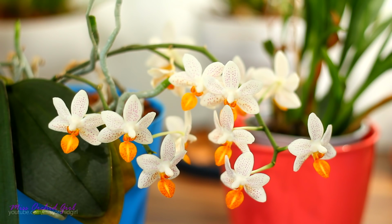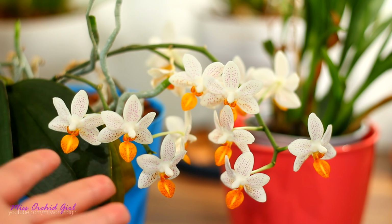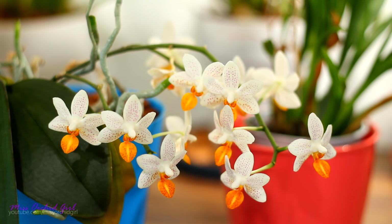And before we move away from the Phalaenopsis to the final group of orchids, here are some honorable mentions. The Phalaenopsis Mini Mark, one of my favorites. This is a second purchase, my first Mini Mark again, I lost. And also the big white flowered Phalaenopsis, which can be a variety of hybrids.